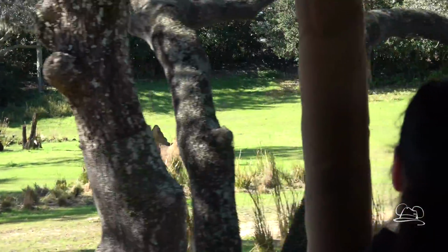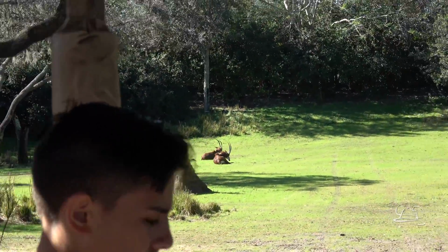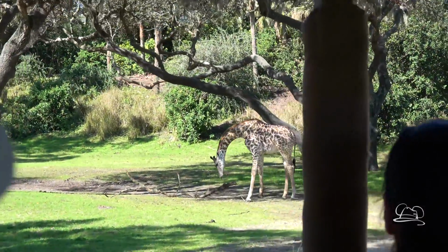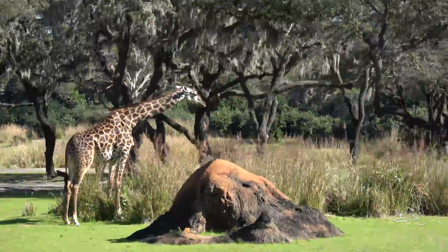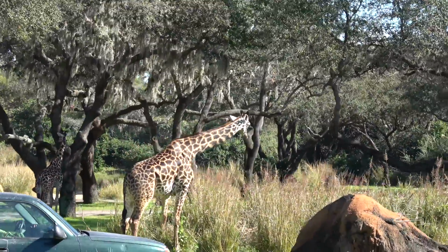Just back there by the termite mound, to the left-hand side, were sable antelopes. They're actually the official emblem of the Harambe Wildlife Reserve. Well, there you go, there's a little young giraffe out there. There's one good one. And there's another giraffe there to the right-hand side. Now, like I said, they are the tallest land animal in the world. Look at the termite.